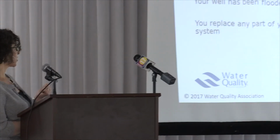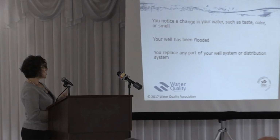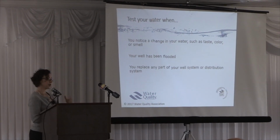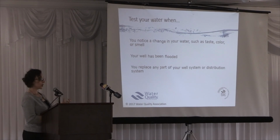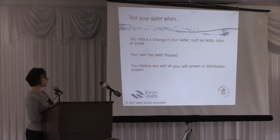If your well was flooded, we had a lot of rains not too long ago, and there was quite a bit of flooding around, that would have been a good time to test it. Also, if any part of your well system, the pump or anything in the distribution system, is changed out, or if you have something new put in, you need to test the water after that. And again, you're testing for the bacteria.